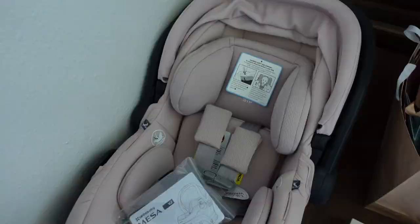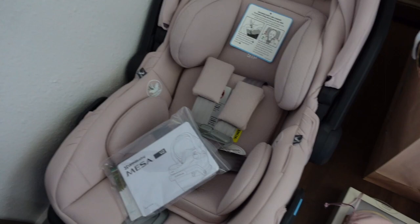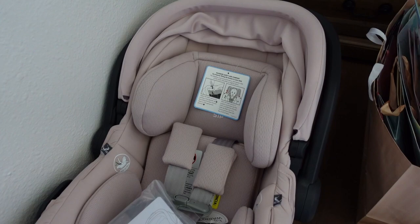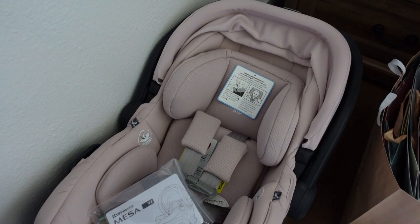And then this is baby girl's car seat. This is from UPPAbaby, the Mesa V2. I don't think I've shared it with you guys yet, but I think it's the cutest thing ever. And Steven wanted the pink. I was so surprised. He wanted such a bold color. But it's our first baby girl, so we're kind of just obsessed with all the pink. It's so cute. I do love the pink.